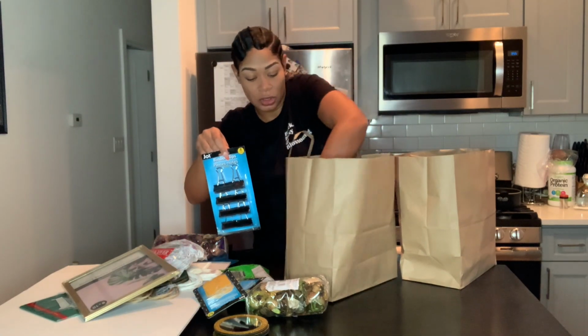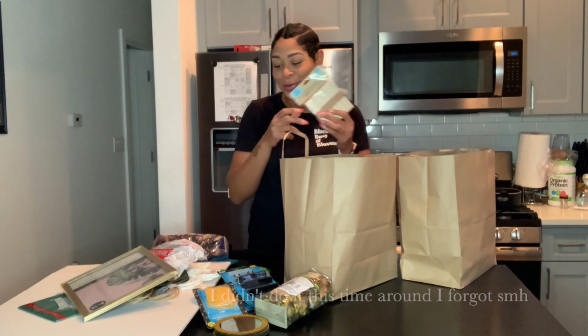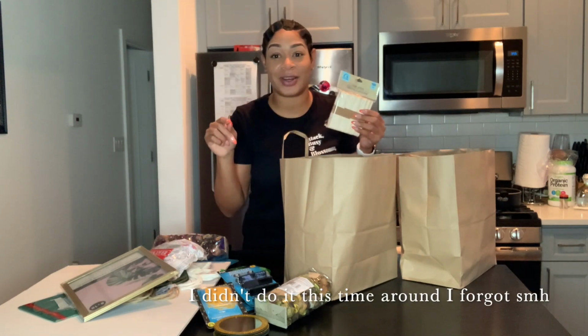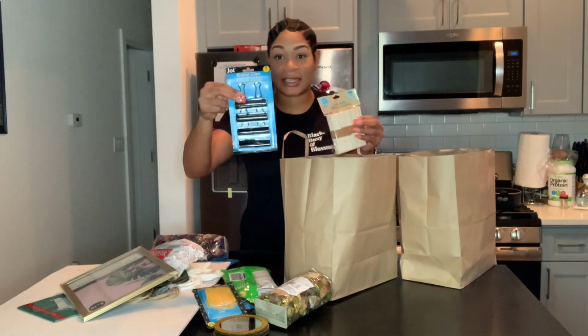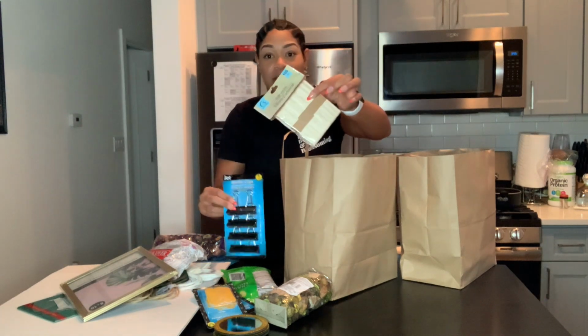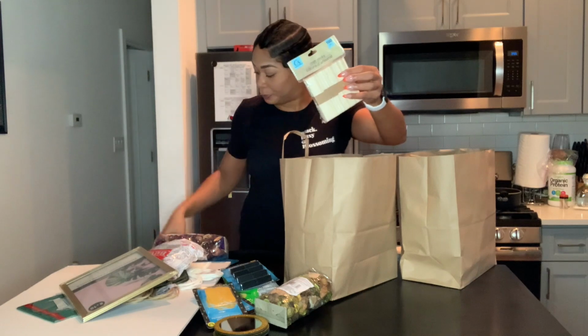I actually also got these craft sticks right here. So I'm gonna make little handheld posters, like the ones that are kind of like fans. I actually saw another YouTuber do that in one of their videos and I thought it was a super cute idea. So I'm going to do those. So this is gonna be what sits on the table, and then this is gonna be the stick.